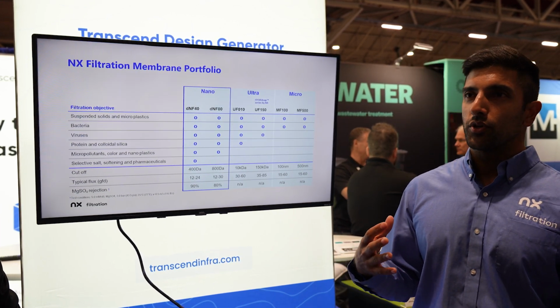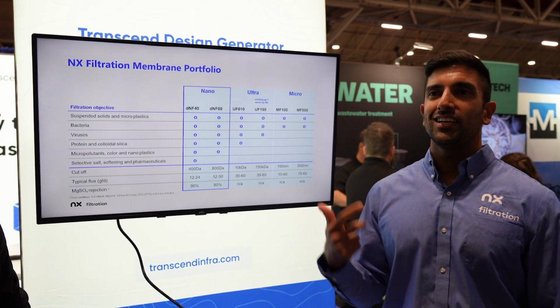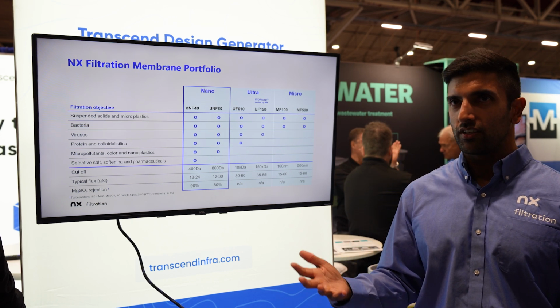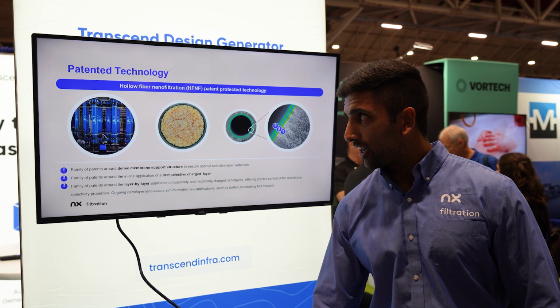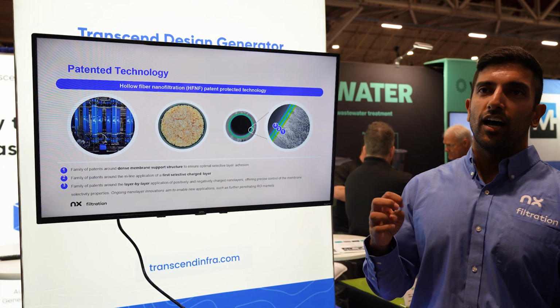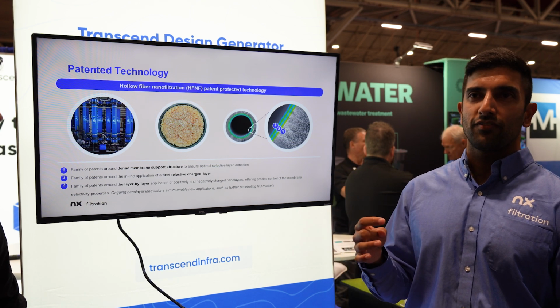So they're able to remove DOC, dissolved organic carbon, turbidity, color, TSS, all without coagulation use or without heavy chemical use. And so for this reason, these membranes are really kind of a game changer. They're made up of a dense polyether sulfone support with an alternating polyelectrolyte nanolayer coating on the inside of the membrane fiber.